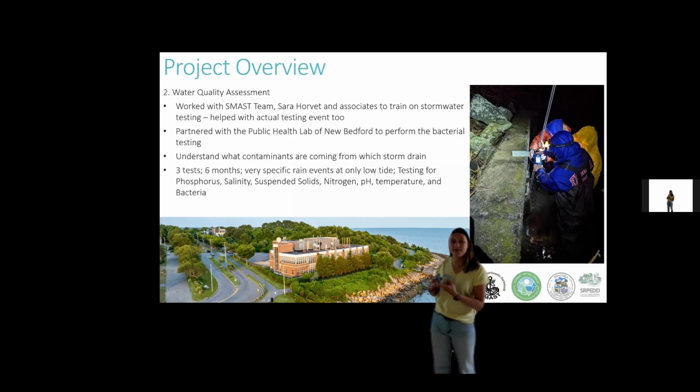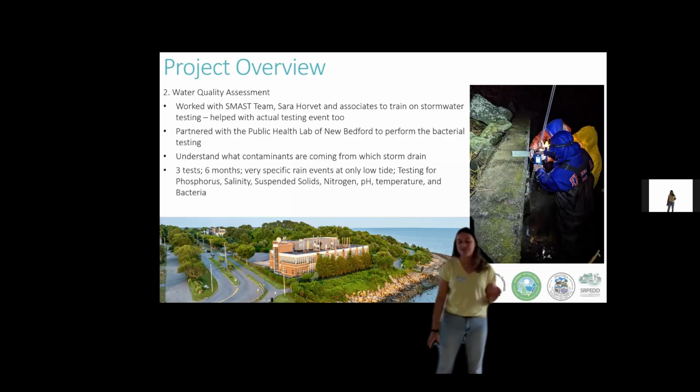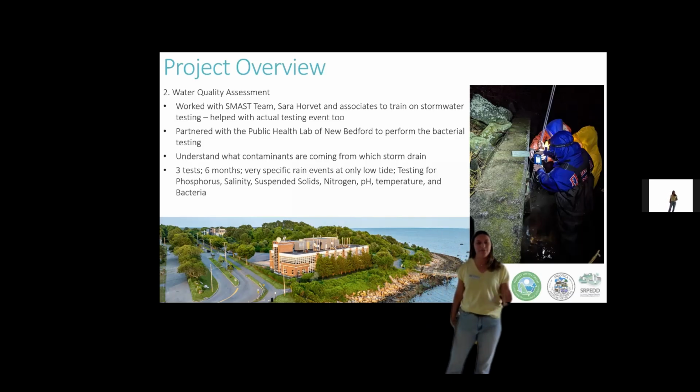We tested for phosphorus, nitrate, total suspended solids, which is the big stuff, as well as pH, temperature, and bacteria. The bacteria testing is not done at that facility. We actually went down the road to Bedford's public health facility. They do a lot of testing for the beaches. Is it safe to swim in the water?